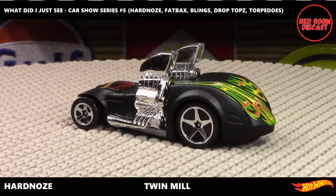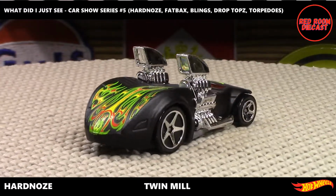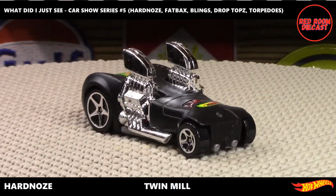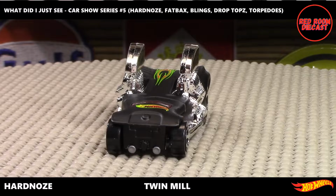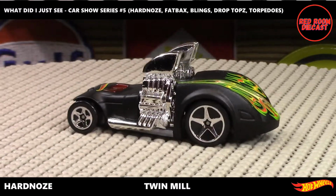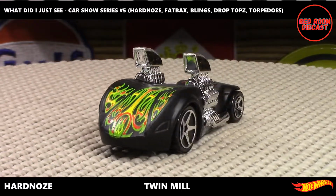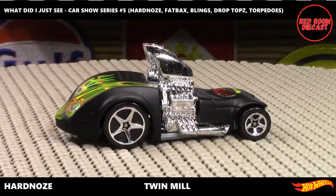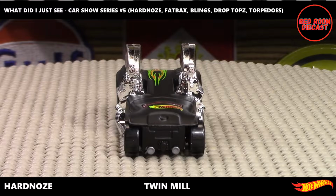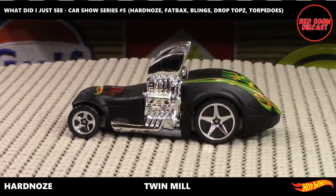Can you imagine seeing something like this? Well, granted, you wouldn't be able to see outside the windshield to drive it, but these big honking engines sticking out both sides. So it's really a neat model, and I think it looks really good. Like I said, I'm thoroughly enjoying rediscovering and showing these kind of models again. So yeah, that's how they are.